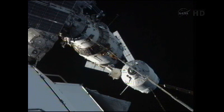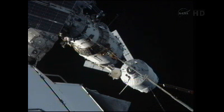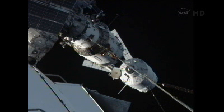These final few minutes of closure are extremely slow as these two vehicles basically stare each other down. ATV continues to close in on the Zvezda service module, docking on the clocks for 5:33 p.m. Central Time. Of course, that could be plus or minus by a few seconds.